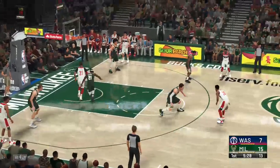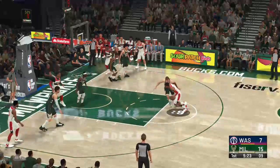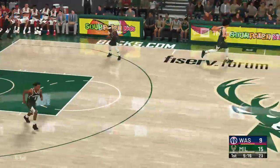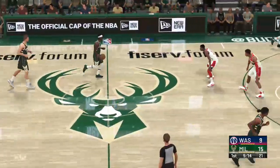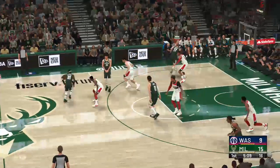Dinwiddie outside. Pass to Sumner. Hachimura up top. Nice start for him, sinking his first shot. That is a tough bucket. Hachimura stays with the shot through the contact. That's the sign of a resilient offensive player.